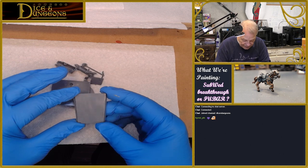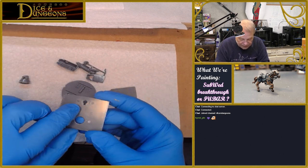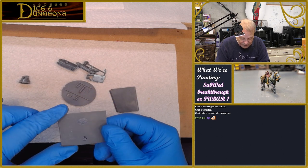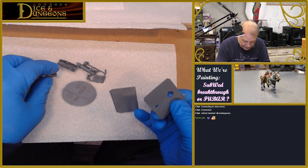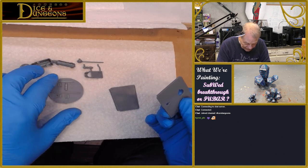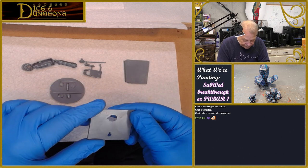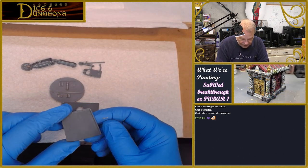I worked on this one last week. There's these circles that show up in the molding process. And when it's all put together, you can see them. And they're not natural to the submarine. Okay, they're not part of the submarine at all. So I've been scraping and sanding them off. And this one's scraped and sanded and ready to be primed.